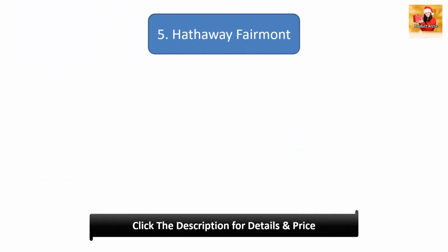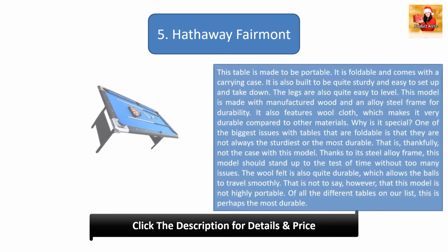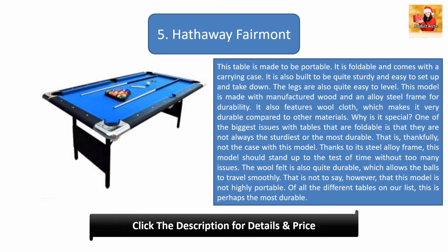5. Hathaway Fairmont. This table is made to be portable. It is foldable and comes with a carrying case. It is also built to be quite sturdy and easy to set up and take down. The legs are also quite easy to level. This model is made with manufactured wood and an alloy steel frame for durability. It also features wool cloth, which makes it very durable compared to other materials.